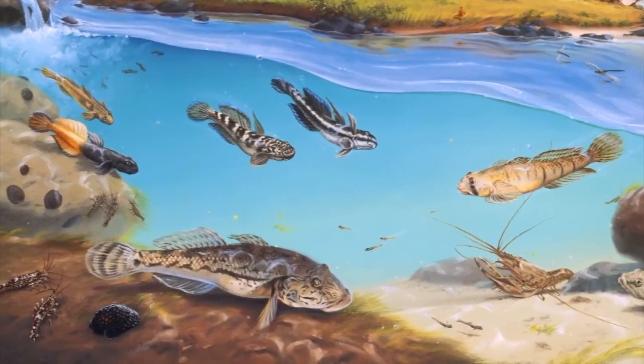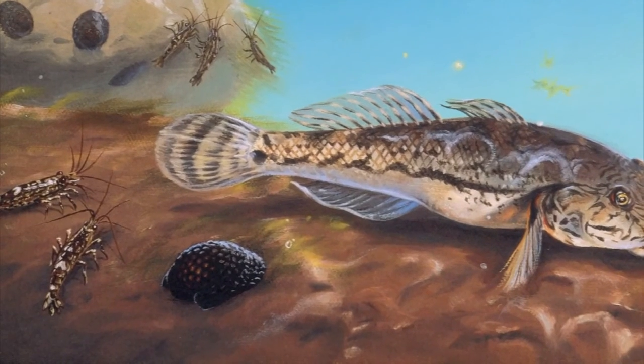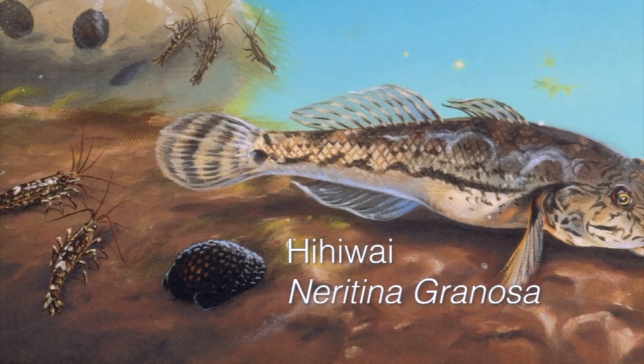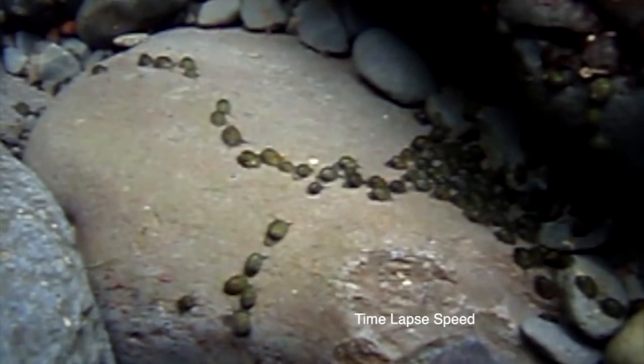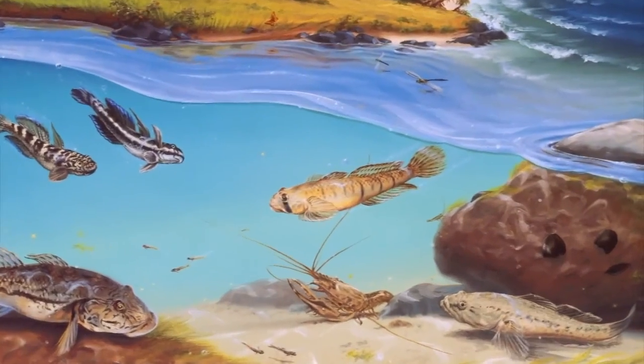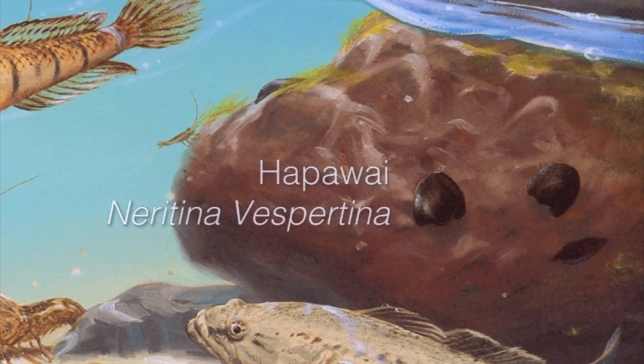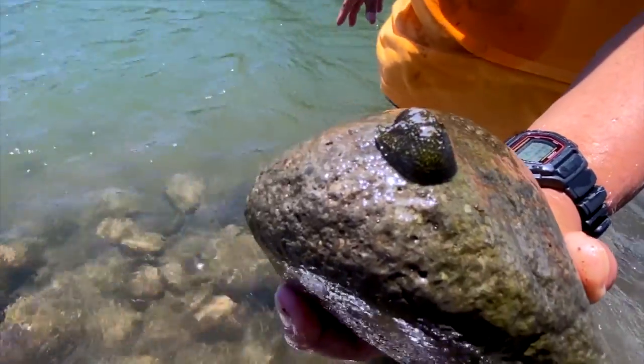Hawaii's native stream animals include mollusks. Of these, the largest is the hihiwai. It can grow to be 2 inches in diameter and inhabits the higher mountain streams. The hapawai is browner in color and smoother in texture than the hihiwai. It has more wing-like tips on its shell, and it inhabits the lower areas of Hawaii's streams.